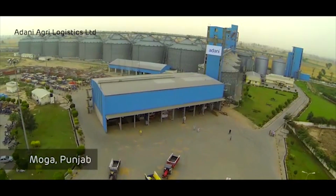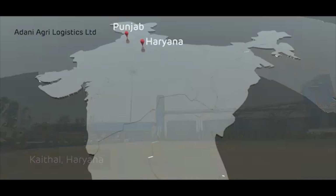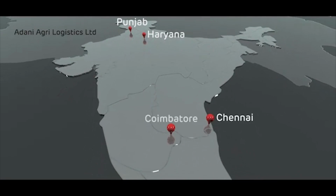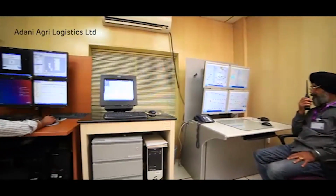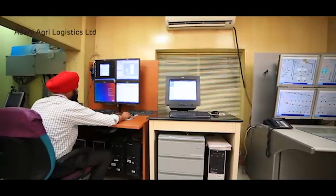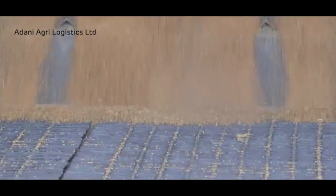By the year 2007, Adani Agri Logistics Limited had invested 650 crores of rupees in its own base and field depots. While base depots were set up in Moga in Punjab and Kaithal in Haryana, field depots were established in Chennai, Coimbatore, Bangalore, Navi Mumbai and Hooghly. Here, with the help of superior technology and IT system, grains are stored in silos to preserve the freshness and quality till they are transported.